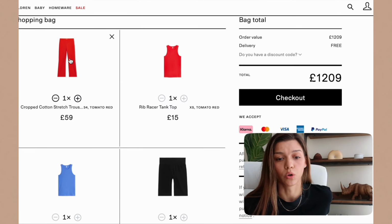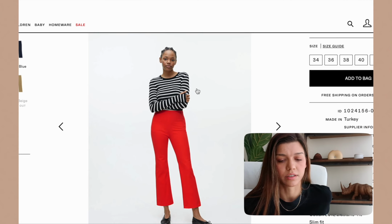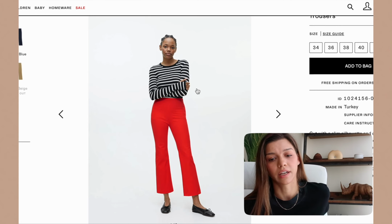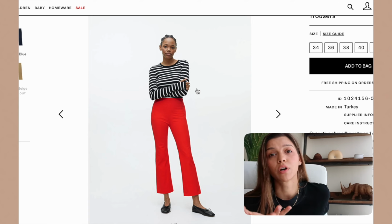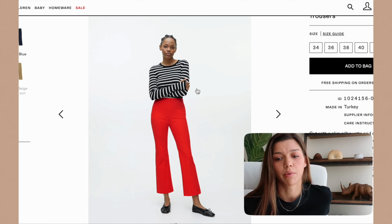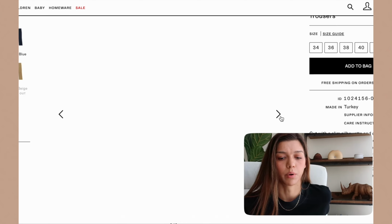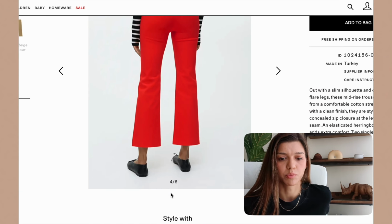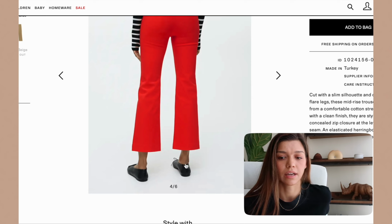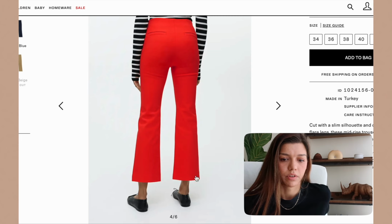They introduced bold colors, so now they have the pair of cotton stretch trousers in bold colors, and if you are a working lady, I think this is such a good option to wear with any of your existing wardrobe. It's just like a pop of color. Either this or a flat shoe in a bolder color. I didn't like the cut of the shoes. I think it's a bit too close, but the cut of the trousers is just amazing. It is cut like a leather trouser, but it's not leather, so really, really cool.